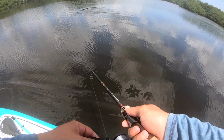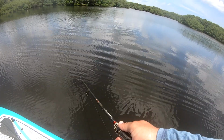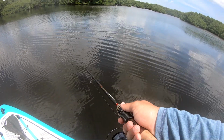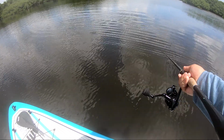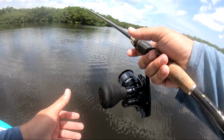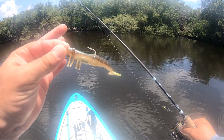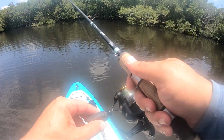Oh, big tarpon right there. He just missed it. I was right about this working. Holy crap, he swung and missed on it. Bait when everything gets tough. Shrimpy.